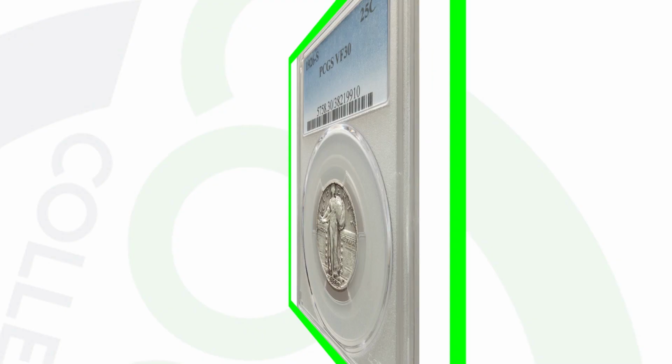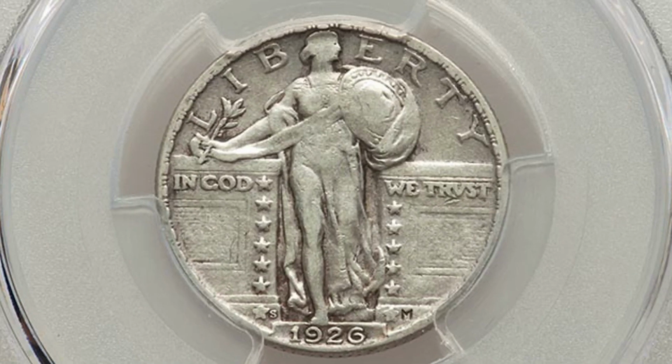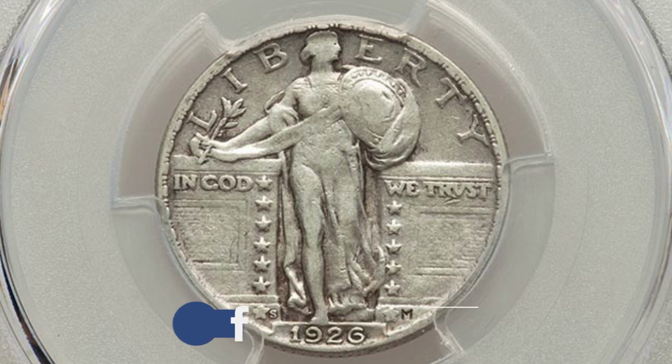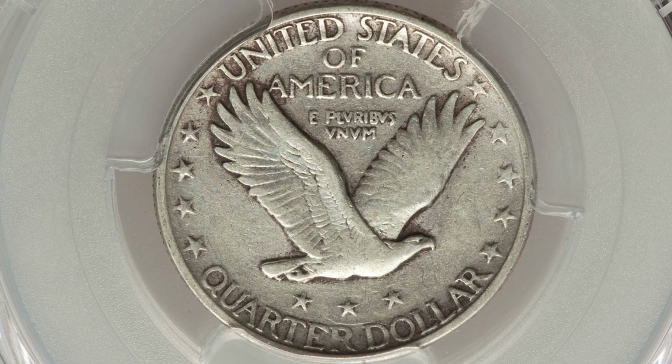If we compare it to a 1926 S that is at a much lower grade, at a VF30 grade by PCGS, this coin only sold for around $60 at auction. So, big difference there in values based on the conditions of the coins, or the grade of the coins, I should say. And there's also a few different mint errors to look for, die breaks and die chips, also on these quarters.